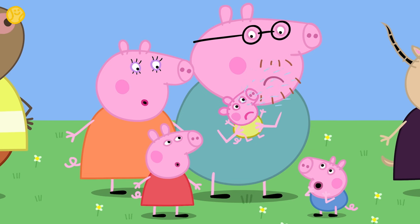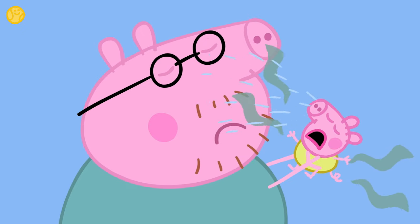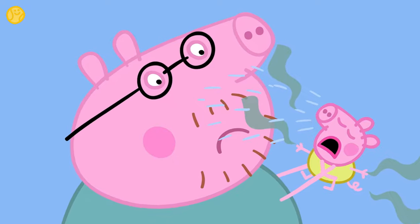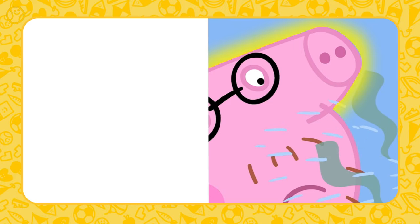Peppa and her family are waiting to go on a ride. Oh dear, what's that smell? It's baby Alexander's nappy. What body part is Daddy Pig using to smell with? That's right, his nose. What else might we need our noses for?